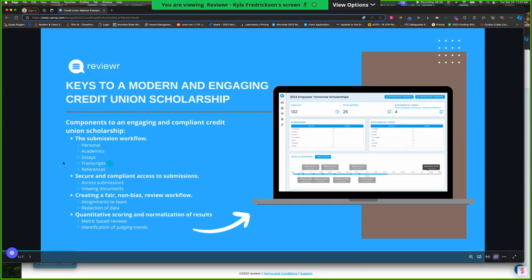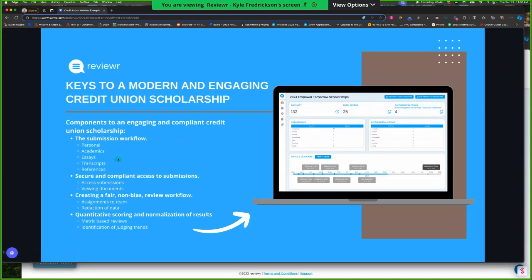And I'm going to focus on 4 key experiences. The first of which is the submission process. And then we're going to get into how you create these review and selection workflows. Because when I talk about a modern process, it has to be thought about from 2 or really 3 perspectives. One is the front-facing consumer perspective as you're applying for a scholarship.